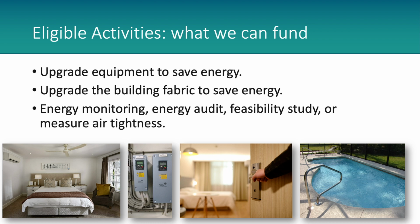The grants can fund improvements to hotel building fabric, such as double glazing, drapes, insulation, or a pool cover. Other eligible activities include improving energy monitoring, doing an energy audit or an engineering feasibility study, and air tightness testing. These types of projects might be useful if you're considering a larger energy efficiency investment in the site.